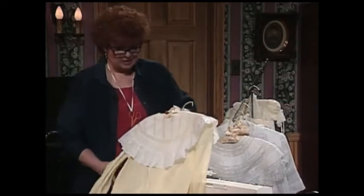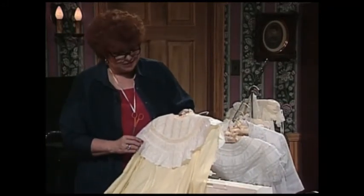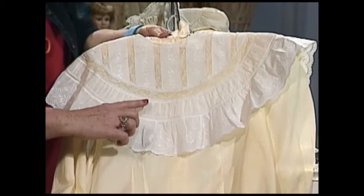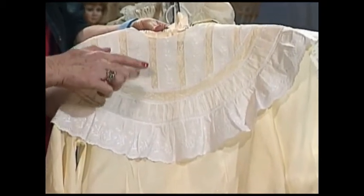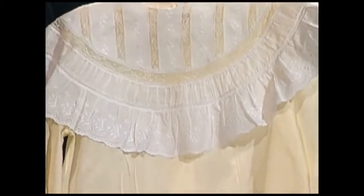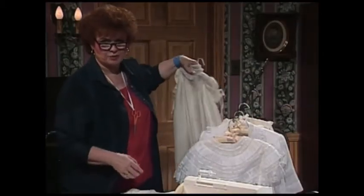This particular lady's blouse is another version of a round portrait collar. The details are very similar, but yet they're different. The puffing goes around in a circle, so does the lace go around in a circle, and in this case, the top treatment features embroidery and laces which run up and down. I think it's a very interesting variation on the round portrait collar.